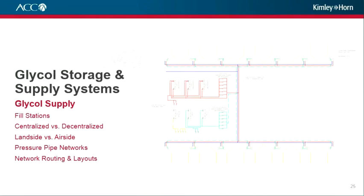Rolling from storage solutions into glycol supply systems. One of the key components for a supply system is fill stations. Whether that's centralized or decentralized, that is, is there a single point access for filling operations for your de-ice trucks, or are there a variety or a handful of supply fill stations? Are these fill stations located landside or airside? And then the associated pressure pipe network with it.